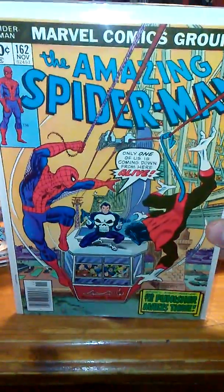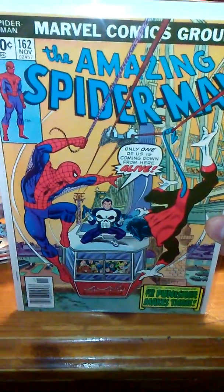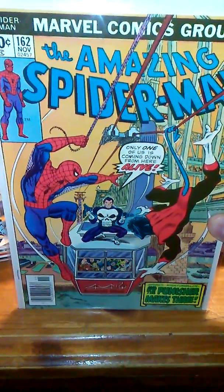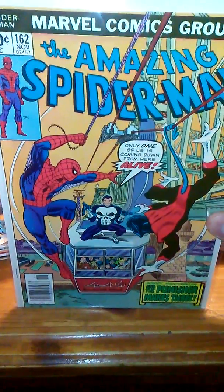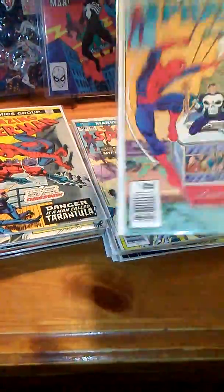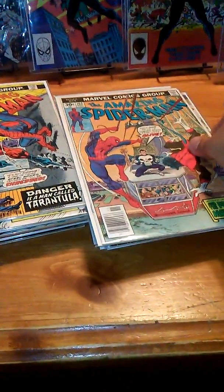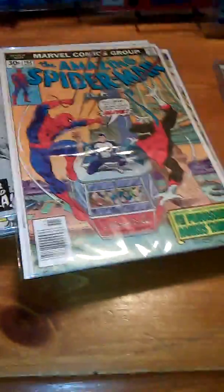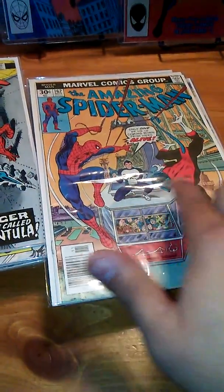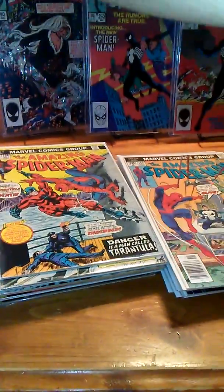Then another favorite of mine, Spidey 162. This was one on my list when I was hunting. This was a very cool appearance of Punisher. The battle with Nightcrawler continued, as well as the very first appearance of Jigsaw. So for all you collectors out there, you want to know something good to collect, this one's good. You got Spidey, you got Punisher, you got Nightcrawler, and of course, first appearance of Jigsaw.